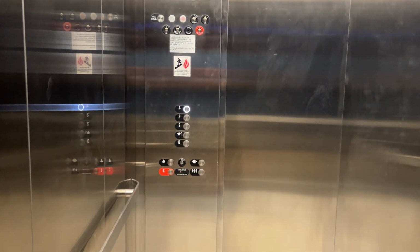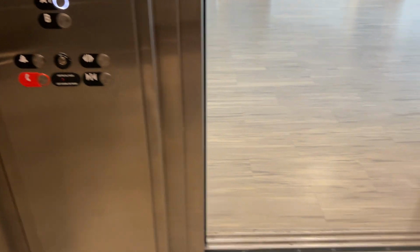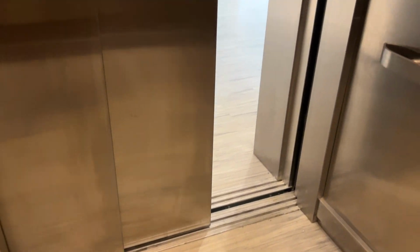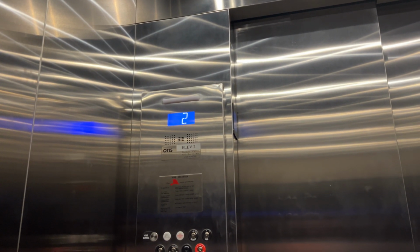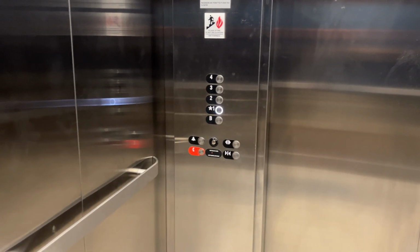Fourth floor. Going back down to 1. It's the same basic stainless steel cab, except this one goes deeper. Hospital-sized cab. Again, it's only 200 feet a minute, but I guess it doesn't go that many floors. First floor. You're back at 1.